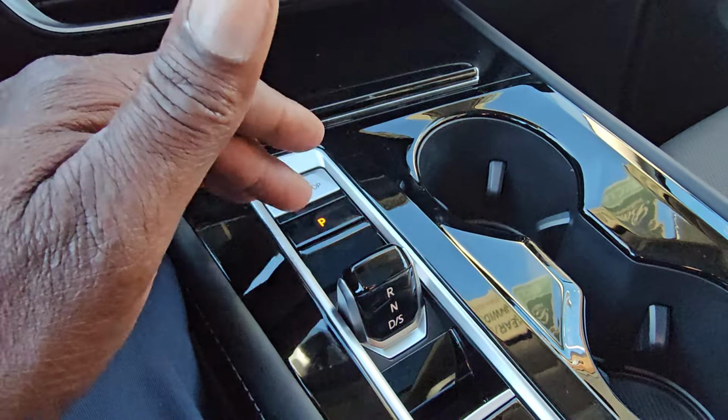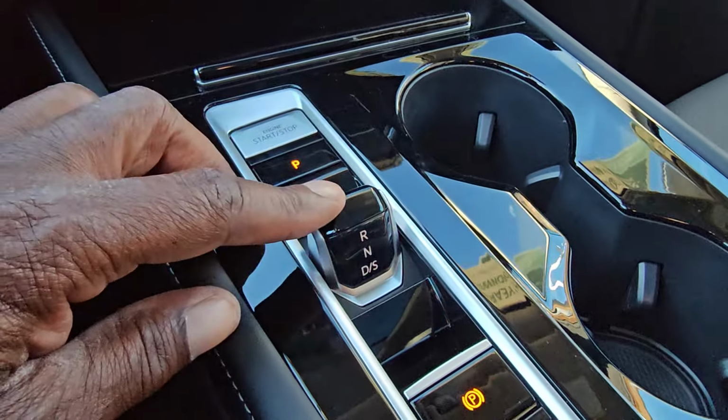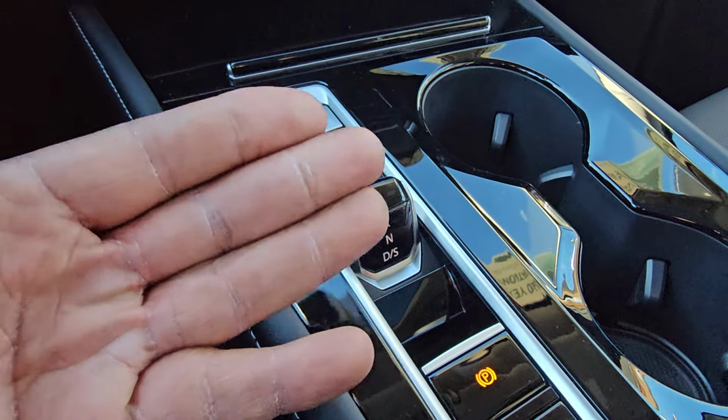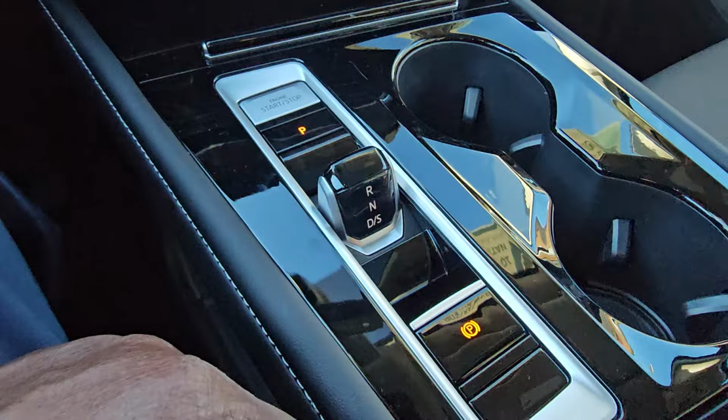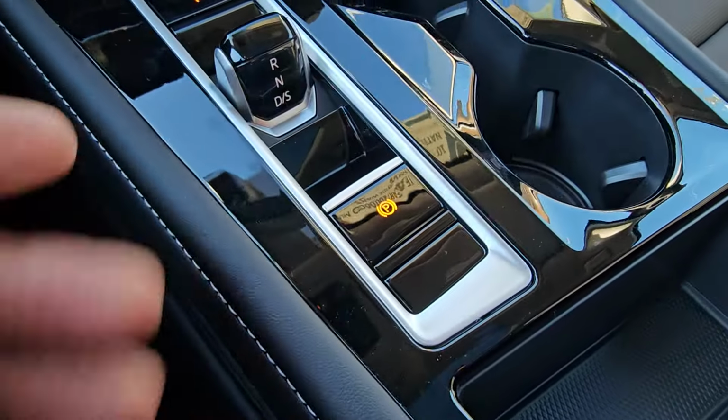You'll have your start button here, park button right here, and then your shifter. This is all new. So this is a shift-by-wire setup. So reverse, neutral, drive, and sport are handled by this shifter. There's actually storage underneath down here. And then there's a little icon here for your key. If your key fob battery dies, you just touch it to that, and you'll be able to start your car even with a dead key fob battery.